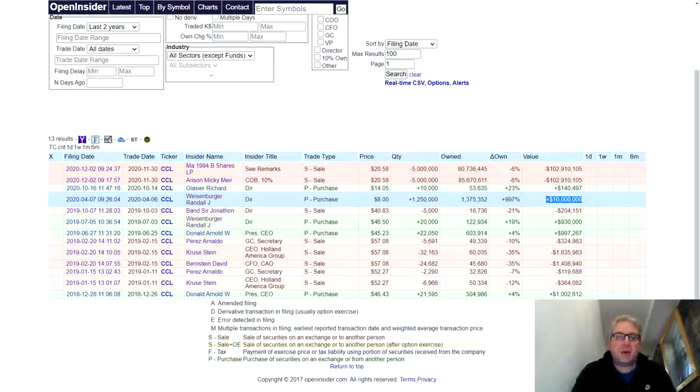If you're thinking about buying Carnival Cruise because people told you it's cheap, look at Mr. Mickey Arison. He sold $100 million at a price of $20.58. Do with this information as you wish. Not financial advice, my opinion only.